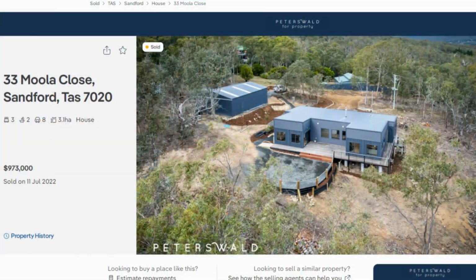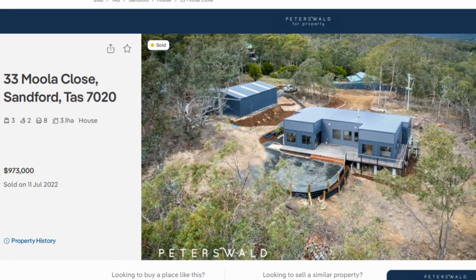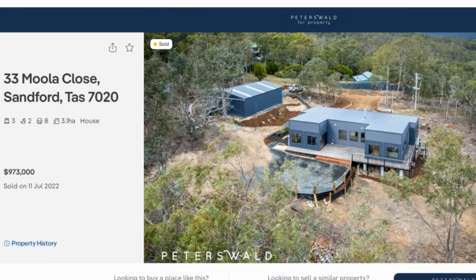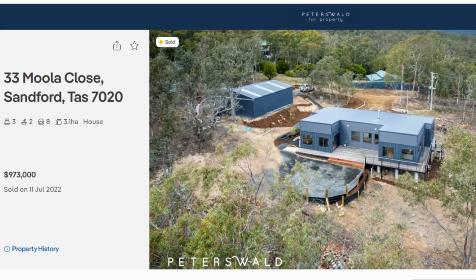This amazing home was sold in July 2022 for $973,000. Would you buy this amazing house for this listing price?